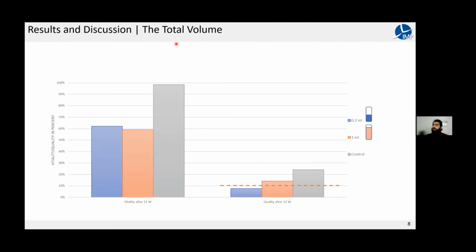On the issue with the total volume, we studied the effect of the total volume of the samples by comparing the results from the first animal. The samples had the same concentration but different total volume. Here blue is for 0.2 milliliter total volume, and orange is for 1 milliliter total volume. Gray is for control, the vitality before freezing. And all the results were compared after 12 weeks. We see a slight advantage for the samples with 0.2 milliliter total volume regarding vitality, but for quality, it was critically under the threshold, as we see here.